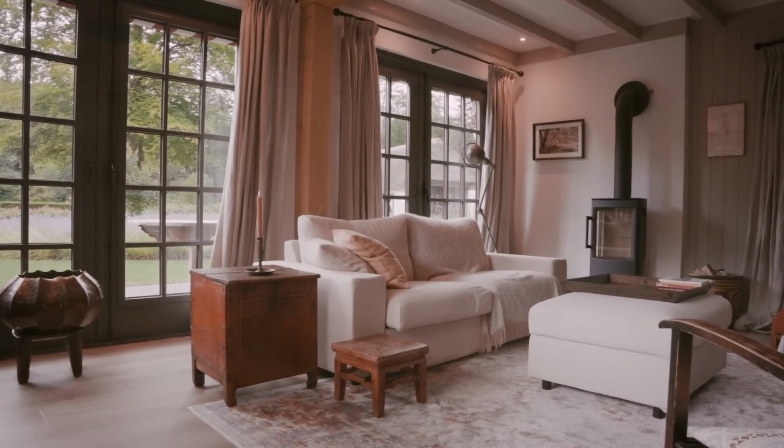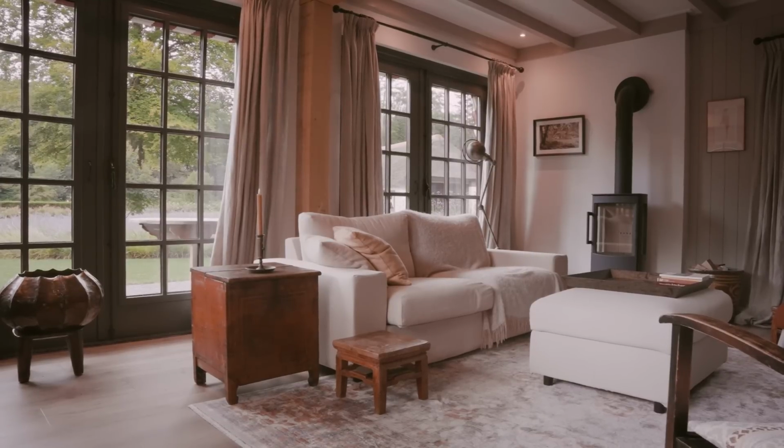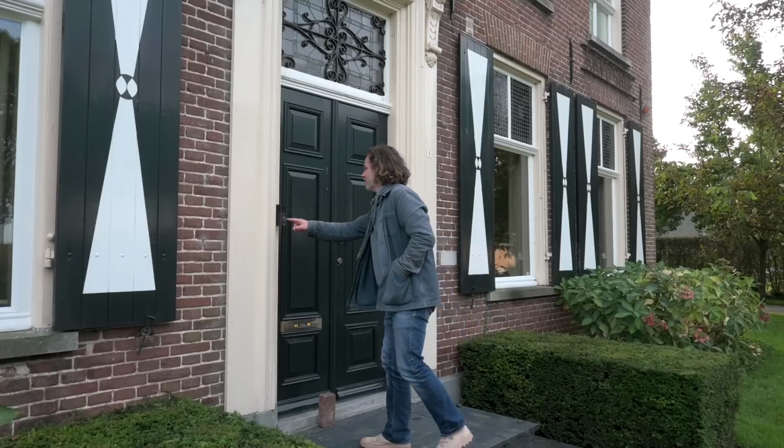Next week I will go to the region Noord-Brabant, where I will meet Iris, who wants to have a painting made for her father.